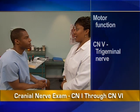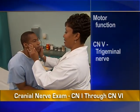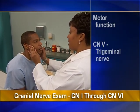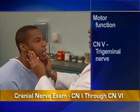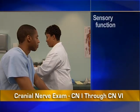We're going to check cranial nerve 5. To test the motor function of cranial nerve 5, the trigeminal nerve, assess the muscles of mastication. Bite down. Palpate the temporalis and masseter muscles as the person clenches and relaxes his teeth. Relax. The muscles should feel equally strong on both sides. Again, please. Relax. Now test the sensory function of cranial nerve 5.